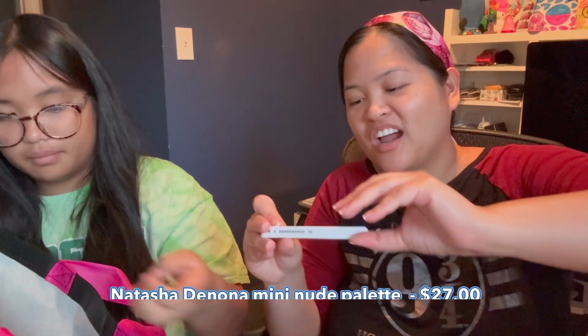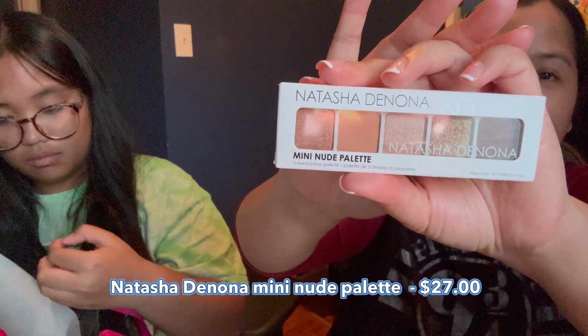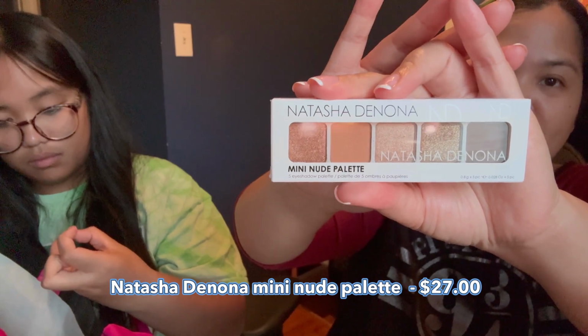Next we have, oh, this one I already have. It's the Natasha Denona Mini Nude Palette.